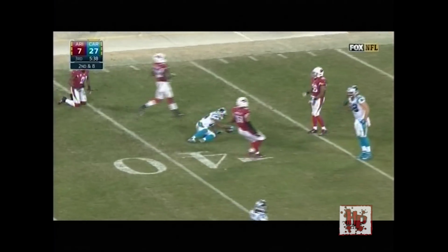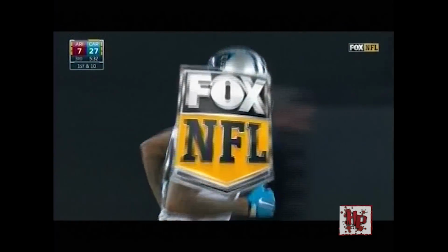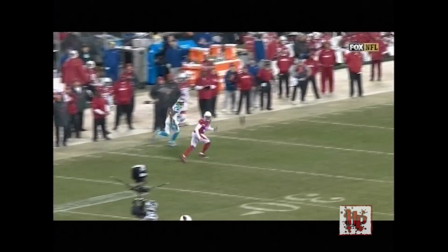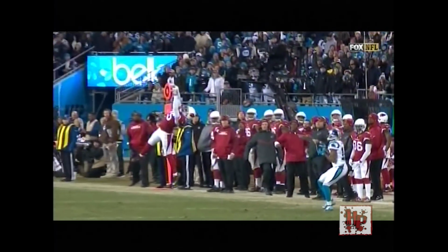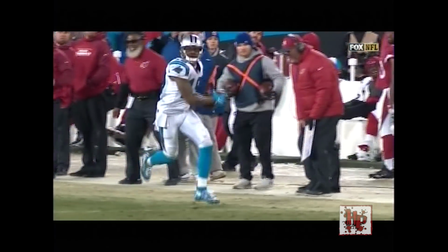Right through the hands of Powers. And Ginn is waiting for it for a completion of 39. Again, he's running the wheel route and the ball's out, and Powers just unable to get up high enough to make a play on that ball. Just perfectly thrown over the top of him.